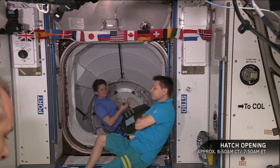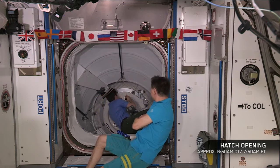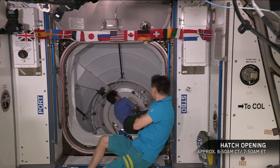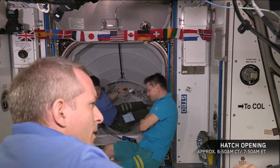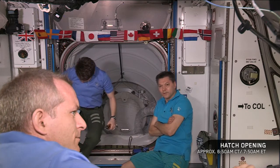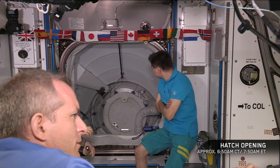The crew actually had a successful vestibule leak check very recently. Right now they are undergoing their tasks to pressurize the vestibule. Once it's stable, they'll be able to actually open the hatch. Now currently tracking a time a little bit earlier than scheduled. It could be as early as 6:50 a.m. Central Time, perhaps a bit later.